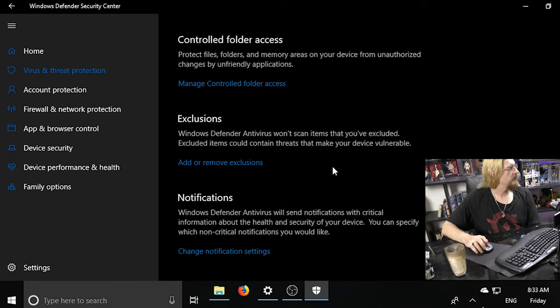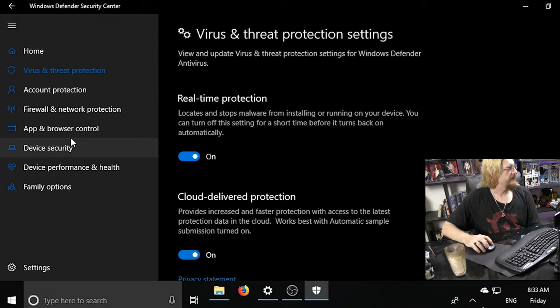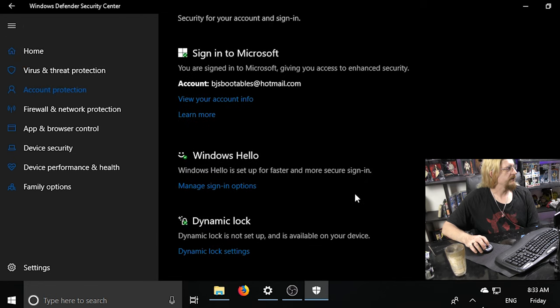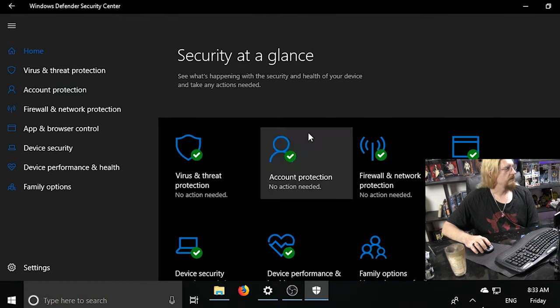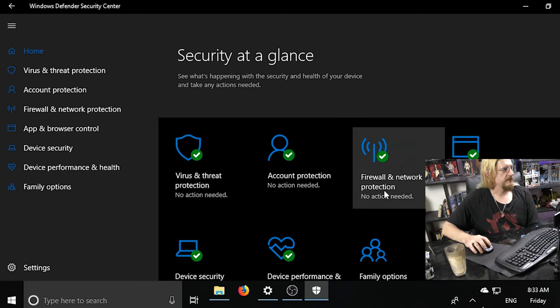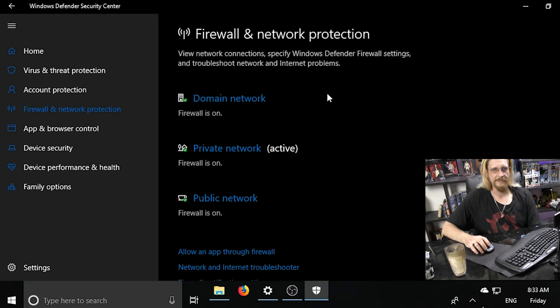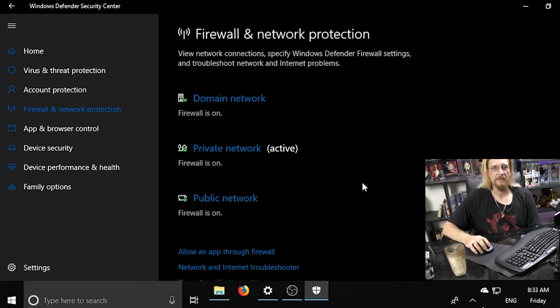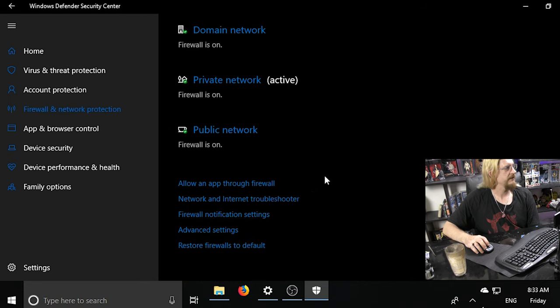And so that's all you have to double check is there, and also just in this area will be account protection if you're signed in, and that's all good there. Your firewall will also tell you, yet again, if it's screaming at you, your firewall or your internet, or there's hackers in your computer or any form of that, that's where it's going to tell you right there that it's on and that it's doing everything and it's all ticked, and that's all you'll ever need to worry about. It's all golden as long as that says that.